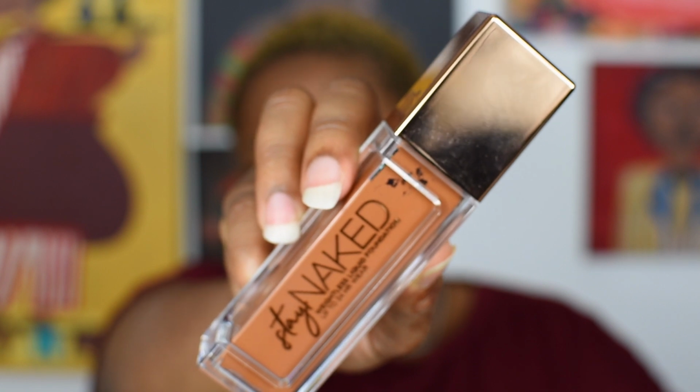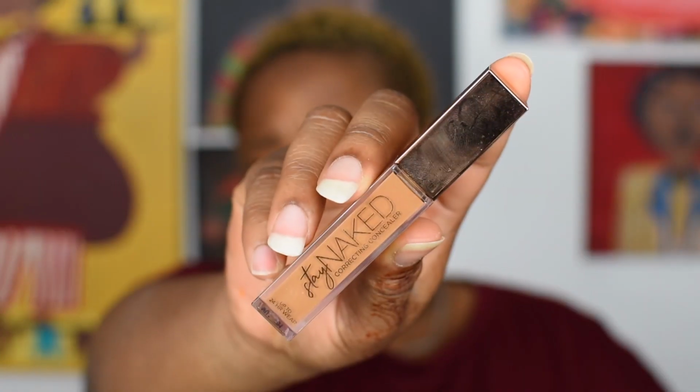On the Urban Decay side, the foundation I'll be using is the Stay Naked Matte Foundation in shade number 71 WY. That means number 71 warm yellow. So yes, that's the closest I could get to deep golden or anything like that. And for the concealer on the Urban Decay side, I have 70 NY, so that is number 70 neutral yellow.